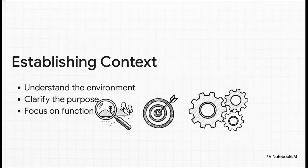Let's break that down with an example. Imagine you're designing a chair. First, you have to understand the environment. Is this going in a chaotic office or a calm living room? Second, you clarify its purpose. Is it for someone working 8 hours straight, or is it for casual lounging? And third, you focus on its function. How comfortable and sturdy does it really need to be?